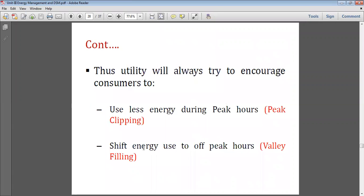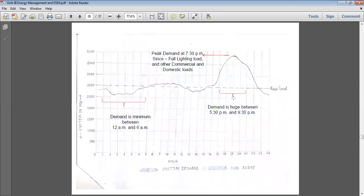Second, if the consumers are shifting load to the off peak period, where the load is smaller, that is called valley filling. So somewhere in the load curve there are hills, and somewhere there are valleys. Instead of directly switching off, one way is to switch off the less priority feeders, that is, the pumping load and effluent treatment plant, which you just stop for 4 to 5 hours. Sometimes it doesn't matter if you stop it.